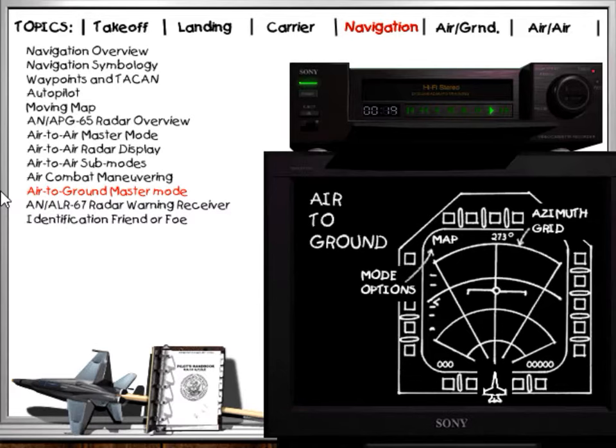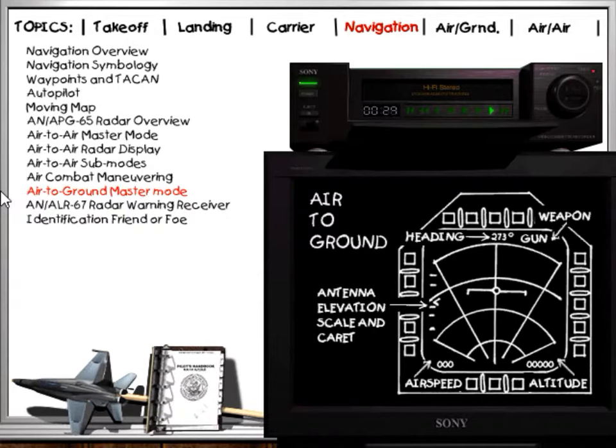In the air-to-ground modes, the range and azimuth grid fans out from your aircraft's position at the bottom of the display. Your current mode is displayed in the upper left corner. Bearing is in the top middle, and weapon selection is to the top right. Your barometric altitude is in the right corner, and your true airspeed is in the lower left. The antenna elevation caret is on the left side of the display.